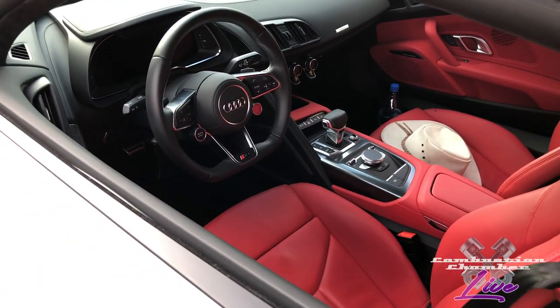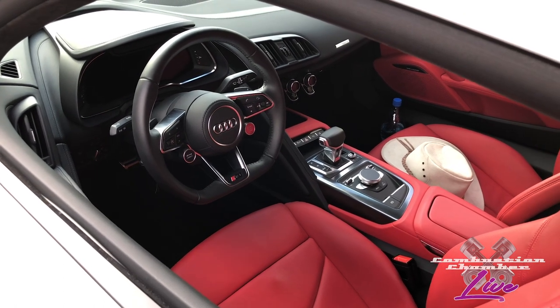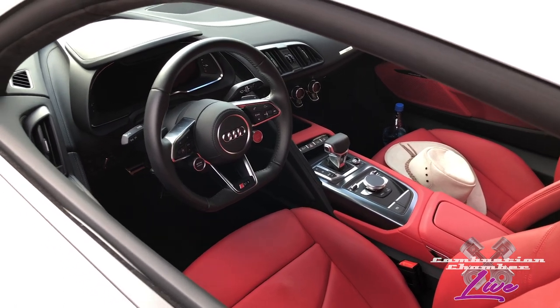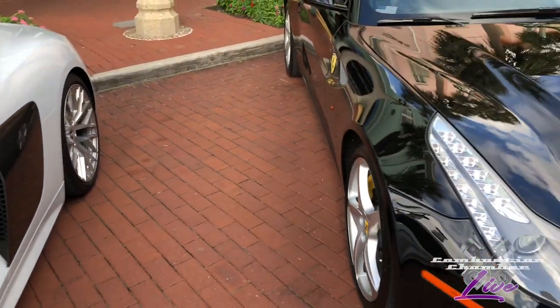White with a red interior is pretty classic, and it always works well together, I think, anyways. Pretty big in the Corvettes, too, the older Corvettes, like your first and second generations.